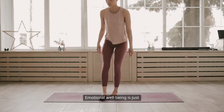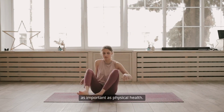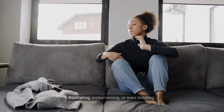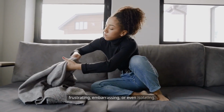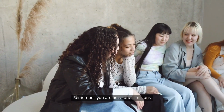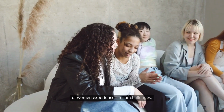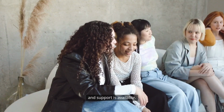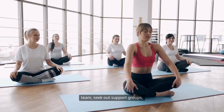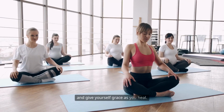Emotional well-being is just as important as physical health. Pelvic floor issues after childbirth can be frustrating, embarrassing, or even isolating. Remember, you are not alone. Millions of women experience similar challenges, and support is available. Talk openly with your healthcare team, seek out support groups, and give yourself grace as you heal.